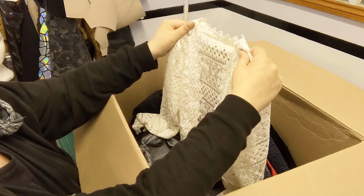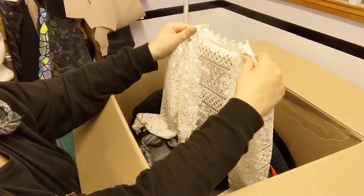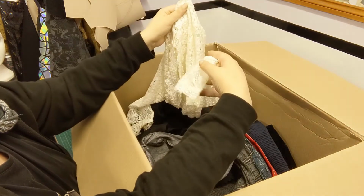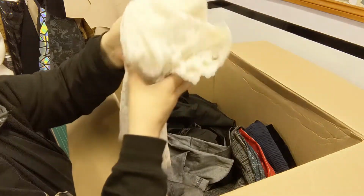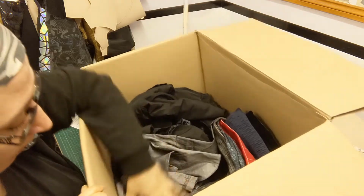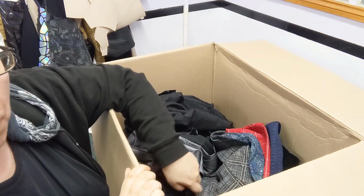It's a nice lace edge in that. I mean, if you were doing a vintage style wedding, this would be a good cover up for the bride. But, you know, also just the normal everyday little piece. I think that's actually the only white thing in here. Yeah, I think so. Just to break up the monotony.